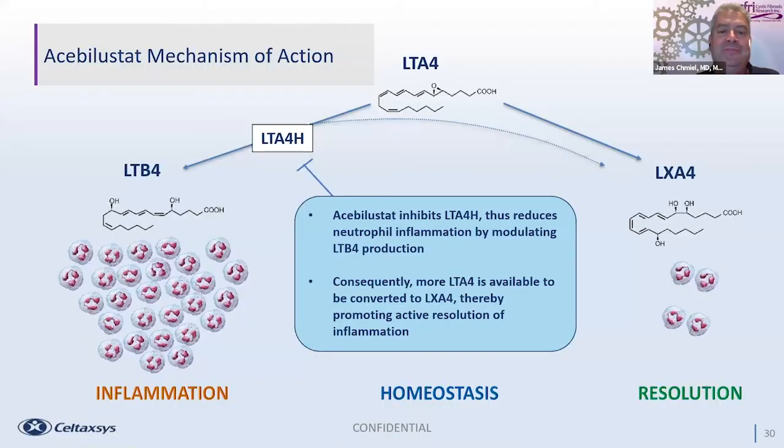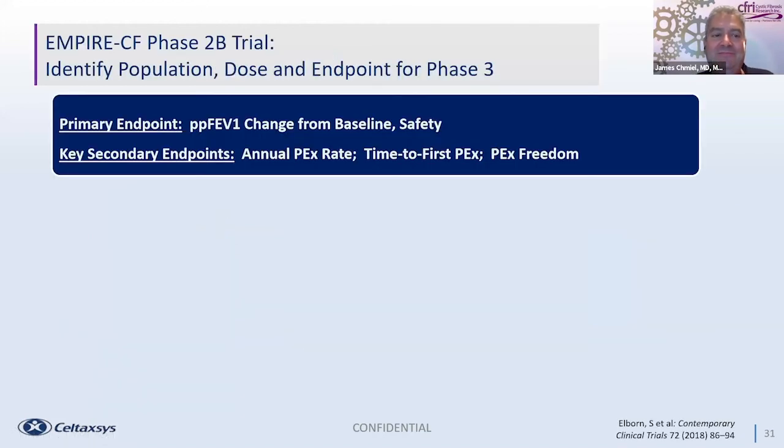And so the first one's abelistat, and this was made by Celtaxis, and basically it inhibited an enzyme in a cell pathway in inflammation. And so instead of more inflammation being produced, by blocking this, it formed this compound to go down this arm, which helped resolve the inflammatory response. So it promoted the production of the resolution arm and inhibited the production of the activation arm.